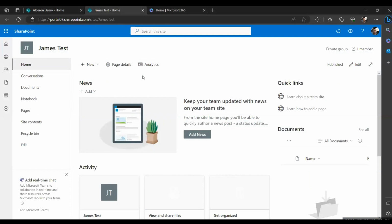So here's a brand new SharePoint site. This is what would be right at the start of your journey. When you create a SharePoint site for an intranet, you would use the team site template, which is what you're seeing here. And when you first come into it, this is what you would see. Microsoft includes some recommended web parts just to get you started. But you'll notice in the bottom left-hand corner is add real-time chat, add Microsoft Teams. And when you select that option, what it does is actually create a Teams channel that's linked directly back to this SharePoint site. So you've got a proper permanent communication chain between SharePoint and Microsoft Teams.